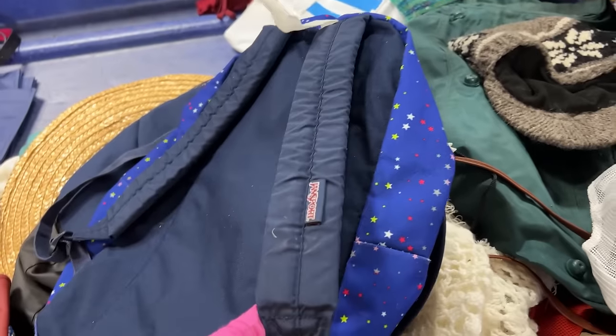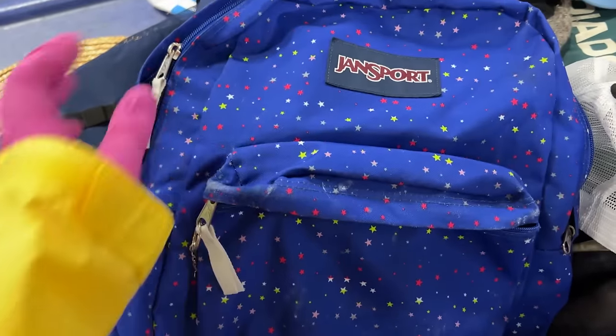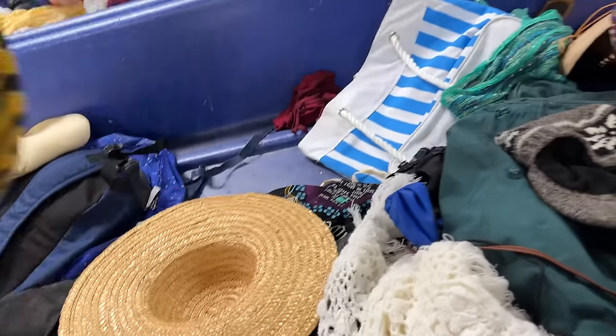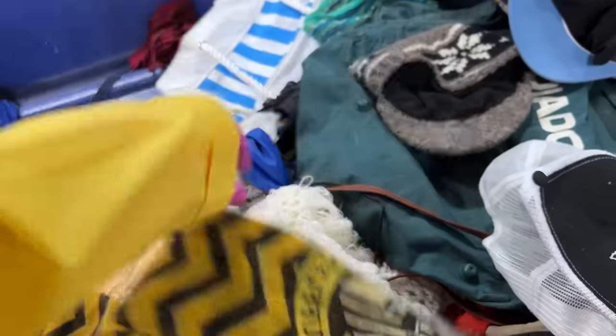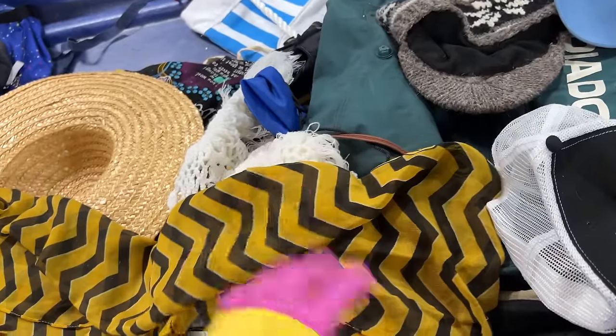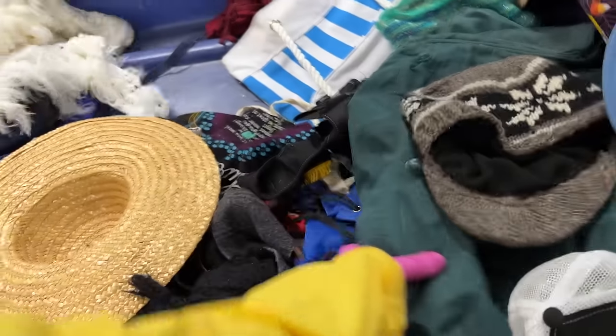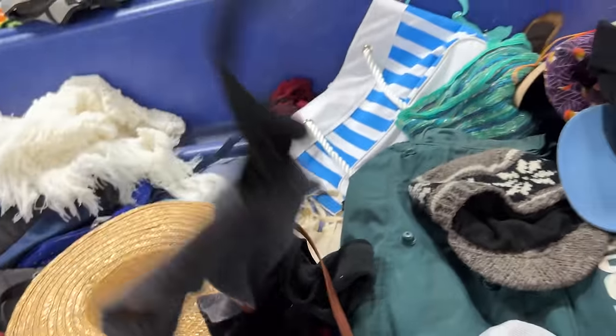Oh, I like JanSport. JanSport bags are always so cute. This one's seen better days. It got used. It was well loved. What's this scarf? I got that other one. Let me look into that scarf. That scarf. No. What's this?